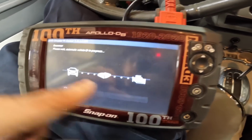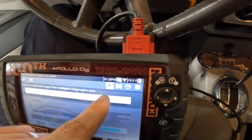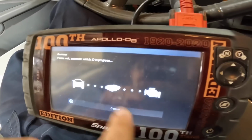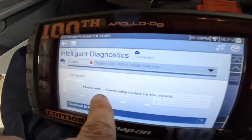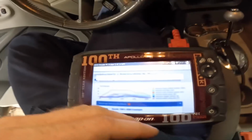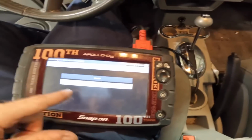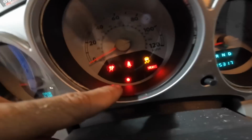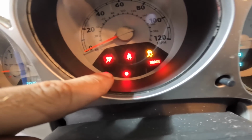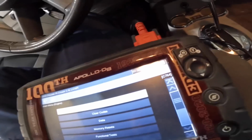Environmental data? Why do we have environmental data in a PT Cruiser? Skim key invalid. I don't think it's going to pull up shore track with that trouble code. Downloading. All right, too much time has passed. So we've got a skim key issue. The skim system, and I forget the acronym for Chrysler's, but that is their security issue. So that confirms my original suspected situation where I believed that security was keeping us out.